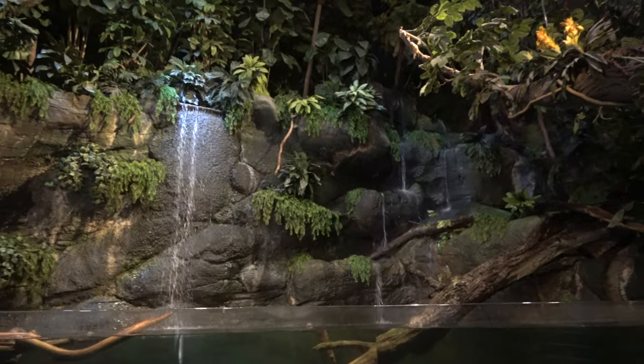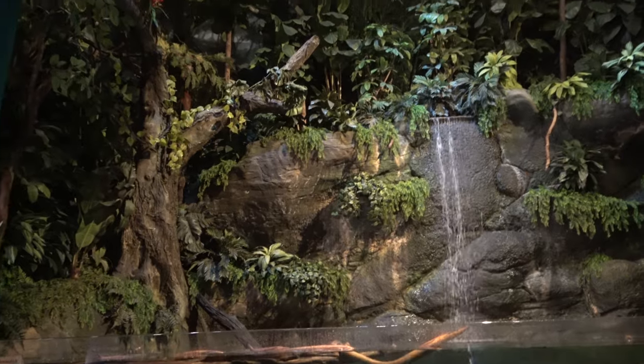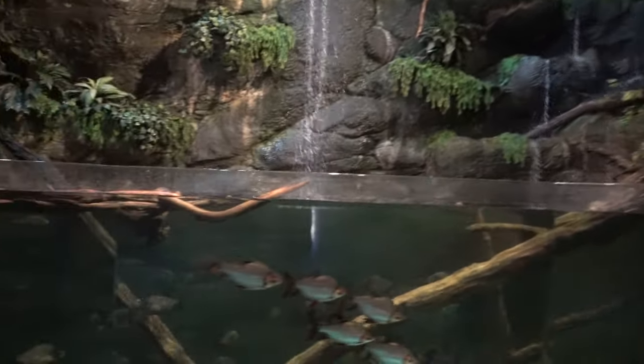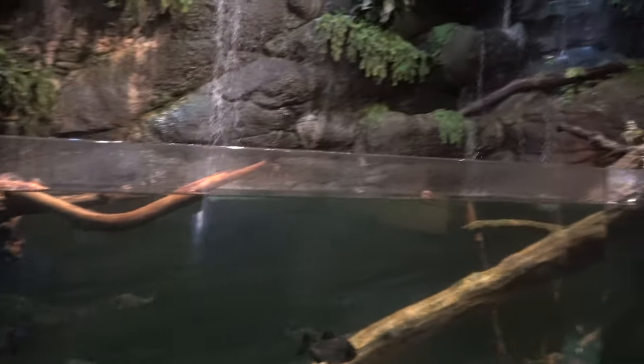We have made it inside. And the first exhibit is really, really cool. It's called Piranha Falls. And you can see the little, I believe they're red-bellied piranhas in there, along with some other fish. Yeah, very well done.